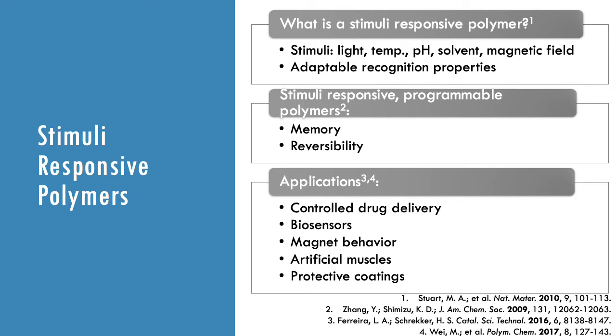One such application would be controlled drug delivery. The polymers can be programmed on where to deliver the drugs and when to release them. Additionally, they're also used for biosensors, magnet behavior, artificial muscles, and protective coatings. So they have a wide variety of applications.